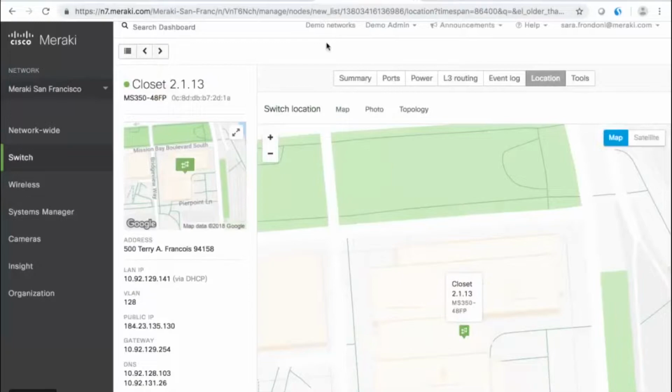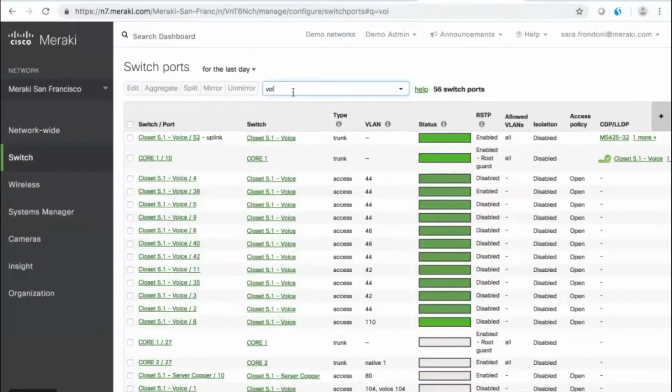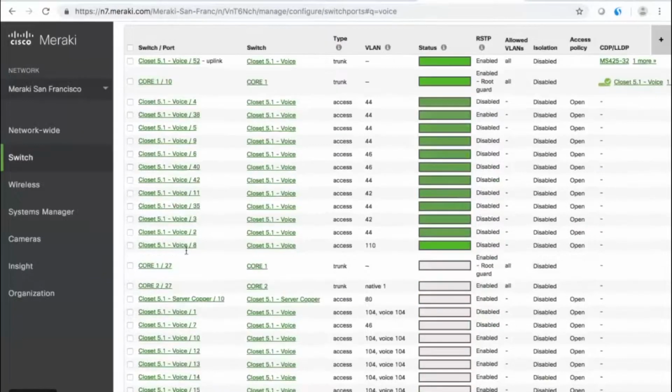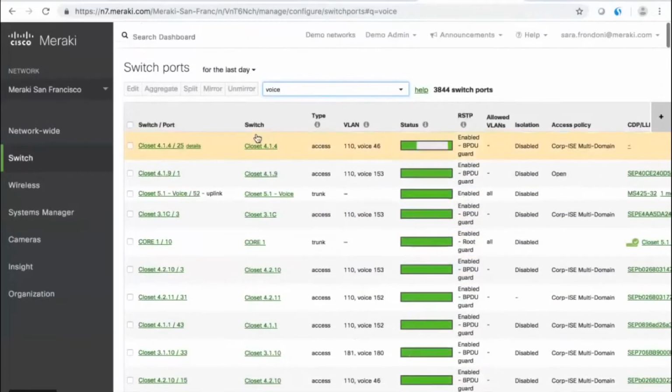So now that we've taken a deeper dive into the switch itself, we're going to switch gears to the switch ports here, and we're going to dive into something that's called virtual stacking. So now with the ability of not necessarily having to physically plug into every single switch port on a switch, we can now do something that's called virtual stacking, which is we can configure different switch ports across different switch closets. So let's say we had a bunch of different switches labeled voice here. So these are all of our switches labeled voice. You can see it's quite a bit. It's about 3,000 switches.